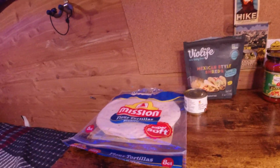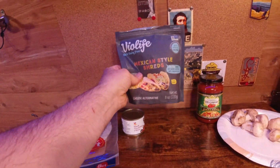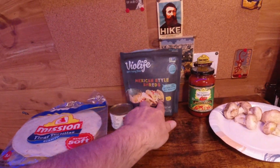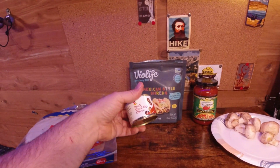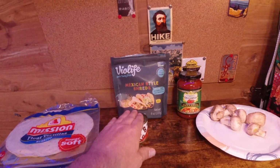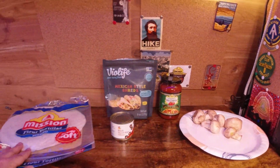All right, so I got some flour tortillas here. Got some Mexican style vegan cheese, which is really yummy. I'm really liking this stuff. I couldn't find mozzarella, so I'm gonna go with a Mexican. That's all they had was Mexican style. I got some black olives. I know a lot of people don't like black olives, but I love them. And then I'm gonna do some mushrooms, and then here's some pizza sauce. So yeah, we'll see how this turns out.